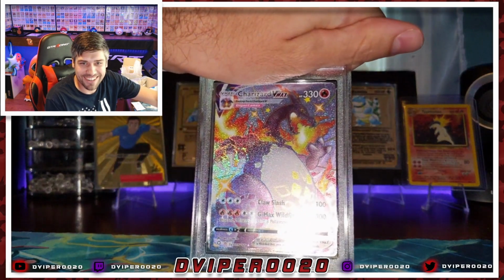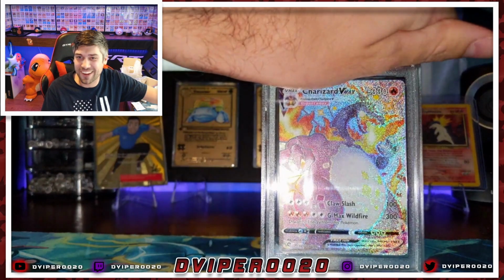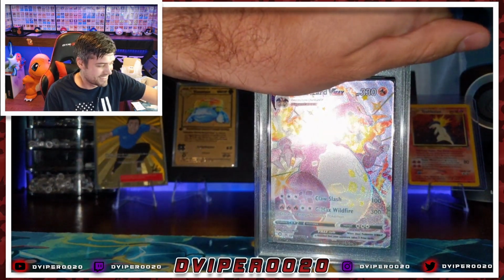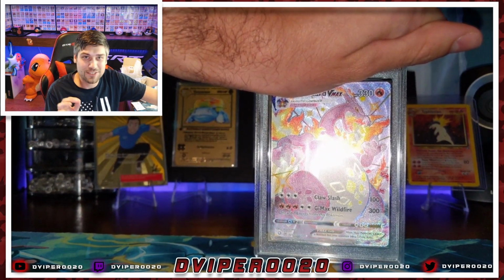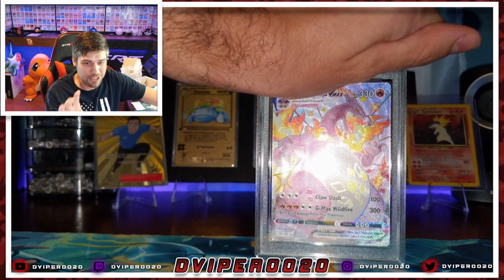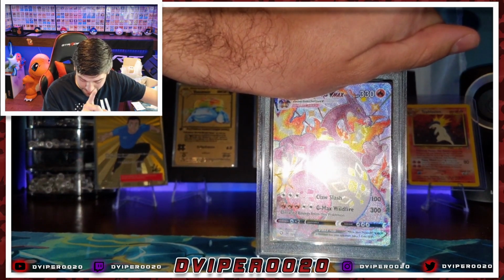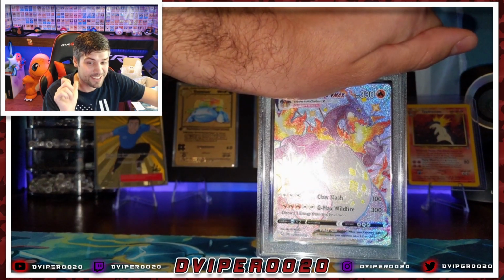There it is, baby! The Charizard VMAX, the shiny Charizard VMAX from Shining Fates. I literally haven't told anybody that I own this card, other than I did just get one from one of my best friends, Jen. Thank you very much for that. That's going to be for the collection, for the binder. This one is to look at. However, if this one comes back less than a 9.5, I might have to send the other one in because the other one's actually even better.